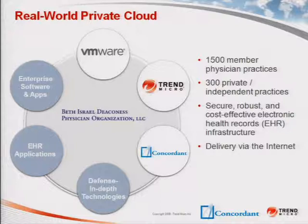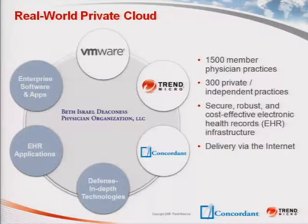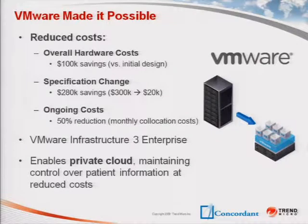And so basically we were taking an application that had never really been opened up to the internet and opening it up to the internet for these physicians to access via web-based protocols. So there was some significant risk we saw there. And to address that risk, you'll see, the Trend Micro tool set really enabled the program. Without it, it would have been dead in the water again. So VMware made it possible, certainly.